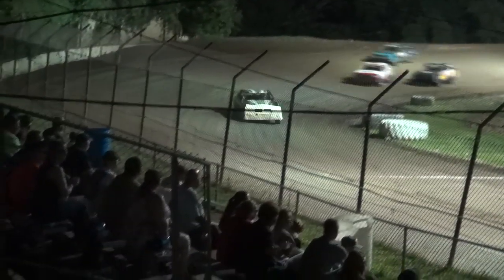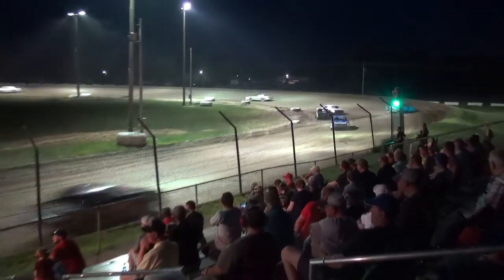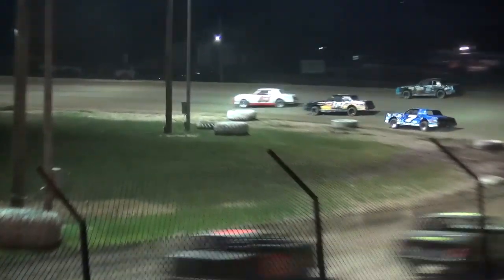3 laps down for your Pure Stocks here so far. 90 cars in the pits tonight, so good show here tonight at Central Missouri Speedway on a warm evening. It's cooled down enough now. Looks like a nice racing surface, a lot of moisture down in the track with Ryan out of turn number 2. Let's go back through the field with Headley in the 2nd spot.